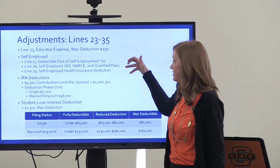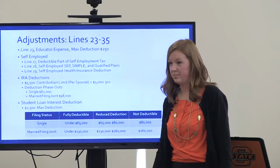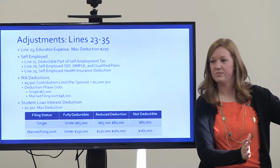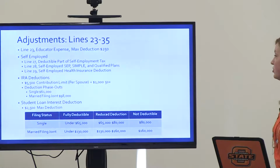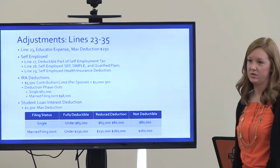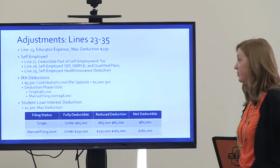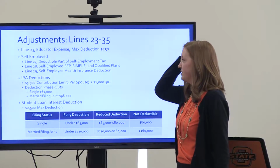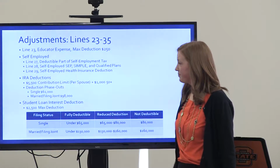Our contributions into SEPs and Simples and qualified plans are, if you're self-employed, you have a whole different option as far as your retirement plans available to you. And in that SEP plan, for example, you can contribute up to $53,000 per year in that particular plan. And also your self-employed health insurance is an adjustment as well.